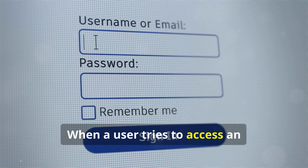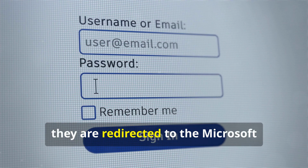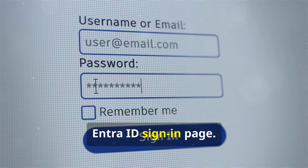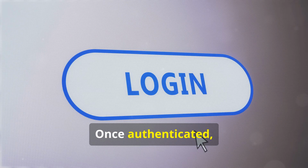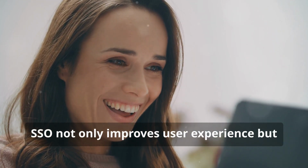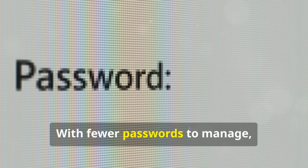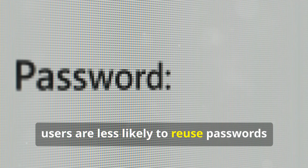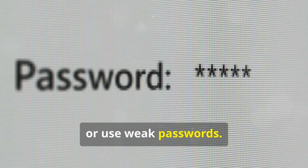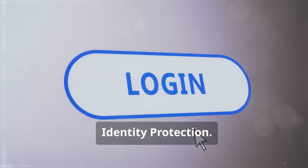When a user tries to access an application integrated with Microsoft Entra ID, they are redirected to the Microsoft Entra ID sign-in page. Once authenticated, they are granted access to the application without needing to log in again. SSO not only improves user experience, but also enhances security. With fewer passwords to manage, users are less likely to reuse passwords or use weak passwords. This reduces the risk of credential stuffing attacks.